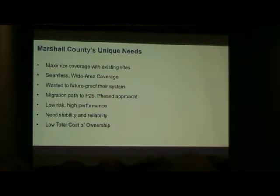So their unique needs, and this wasn't all the needs. I actually thinned down the slide a little bit. They wanted to maximize coverage with existing sites. That was really the key design parameter that they gave us to go by: we have to use our existing sites for now. And as we grow, I'll show you another slide with the coverage here in a second, we can fill in some of the areas that don't have coverage now, which are in rural areas anyhow, and the main part of the coverage covers the main populous areas. So we're going to stick with that for a while, and then in the future, as we need to add sites, we'll do that. They wanted seamless wide area coverage. They wanted to future-proof their system. In other words, they wanted that capability, that path to migration to P25, whatever form that'll take.